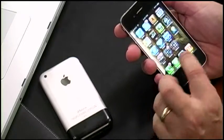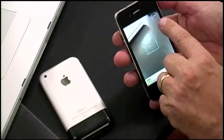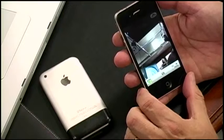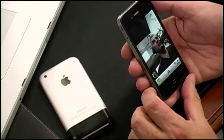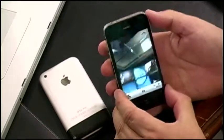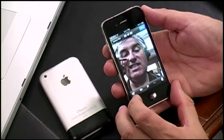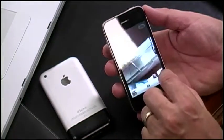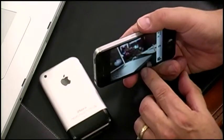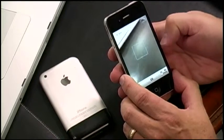And with the front-facing camera, you could take a picture of yourself and see the picture. It's very simple on the interface for the camera. You just press the reverse, and there it is. There's the front-facing camera, and you can take a picture of yourself like this. Hi, and then you got a great picture of yourself. You press the button again, and it flips over and uses the higher quality. The front-facing is only 640 by 480, about 1.3 megapixels. The back camera is 5 megapixels.